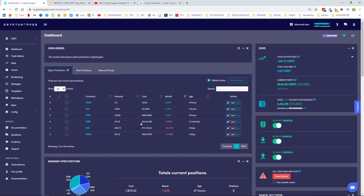I DCA'd this one about 20 minutes ago, and it went to 4.2% under. So that's getting a big position now. Look at the size of that, guys. I really don't want to DCA that again. As you can see, these two are too big to DCA at the moment, but as I mentioned, I'm plucking them off one by one based on how easy they are to DCA.